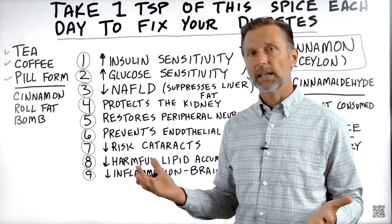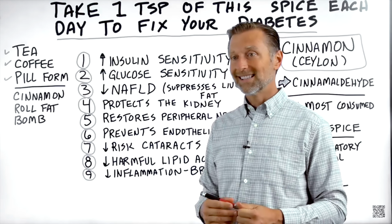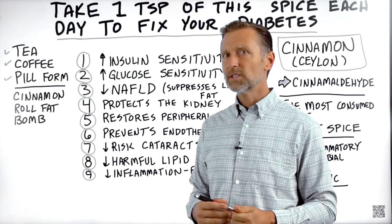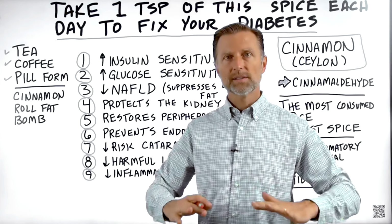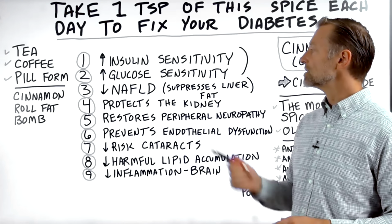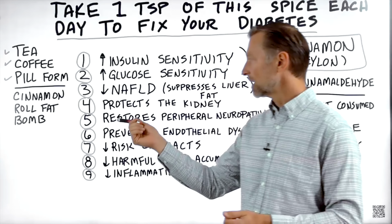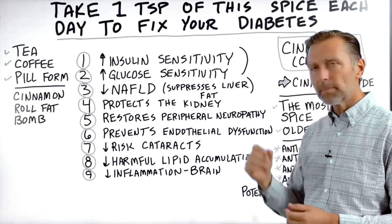Now, what is a kidney? Kidney is a filter of your blood. So it gets hammered. So this is why a diabetic usually ends up with kidney problems. But if you could take something to minimize the symptoms, I mean, that's going to be amazing to increase the longevity of your kidney. Number 5, I found studies to show that it can restore peripheral neuropathy.